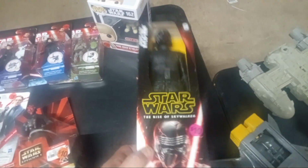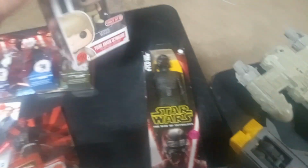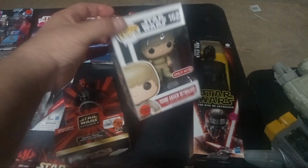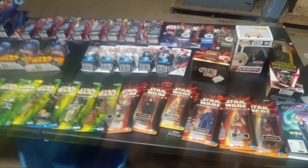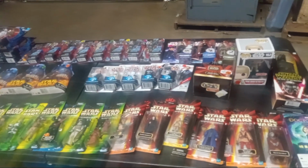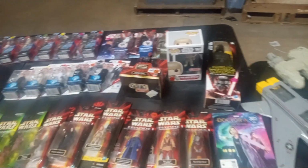So this guy was in there. Pretty cool. A 12-inch Kylo Ren. And this young Anakin pop. So I think I was going to do it on all the Star Wars carded stuff anyway. There was like three boxes of stuff, and it was piled high, and I wound up buying it all. And then this was all in it.